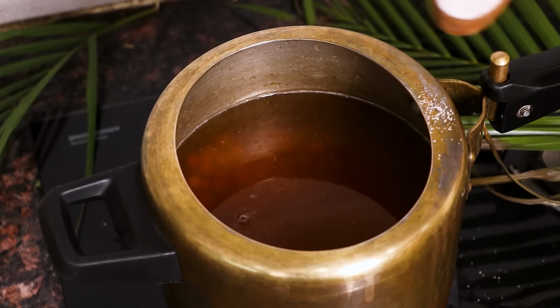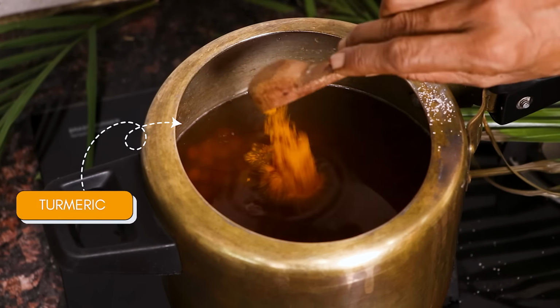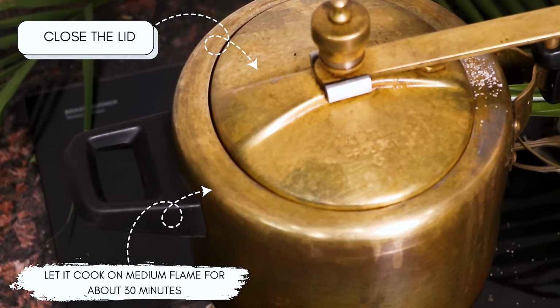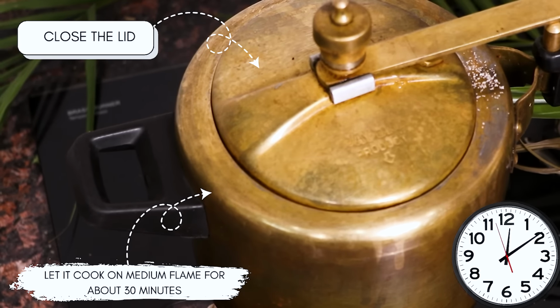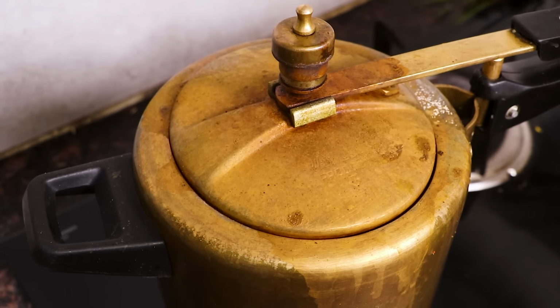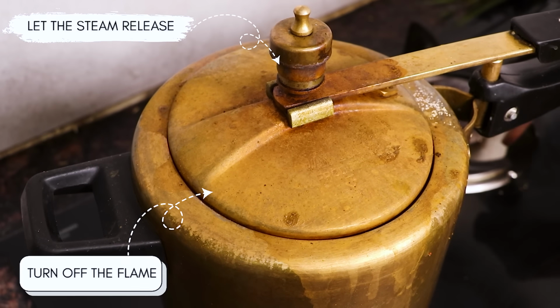While boiling the chana, don't forget to add rock salt, turmeric, bay leaf and black cardamom. Close the lid and let it cook on medium flame for about 30 minutes. While it's cooking, you can start chopping the vegetables for the chaat. Once cooked, turn off the flame and let the steam release.